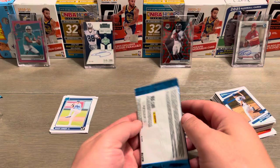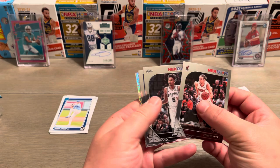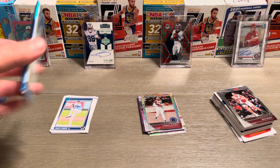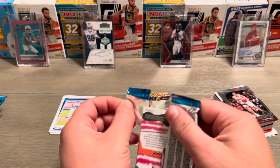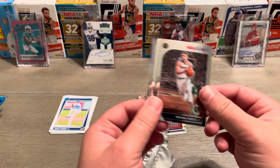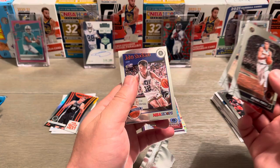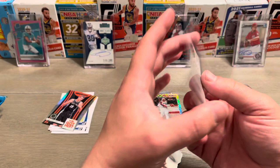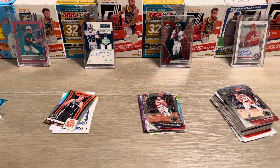on to the NBA Hoops. Where is the Zion and Ja at? Dejounte, Kyrie Irving, Carmelo. Keep the Carmelo over there. Come on now. Let's go. Where's the Zion hiding at? Luka Samanic. All right, that's not great. John Stockton. Michael Porter Jr., second year. Take that. Actually, yeah. All right. Come on now. Two more of the Hoops, and then we're going to do the hanger of the Donruss basketball.